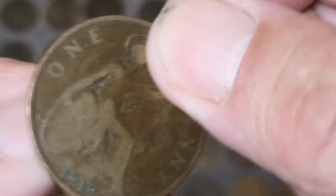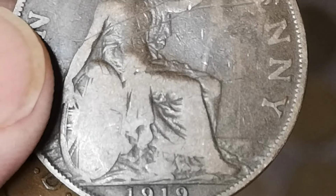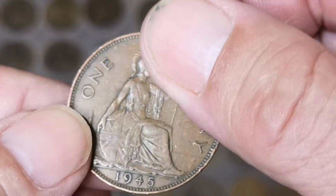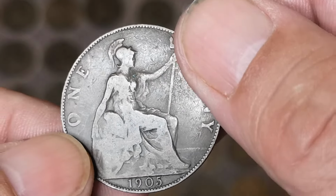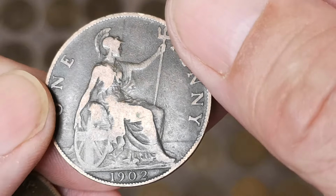44. There's a 1919. All together now? No, mint mark. Okay, George the 6th, something in his ear. 1945. There's a 1905. 1902, but no, look at that. High tide.